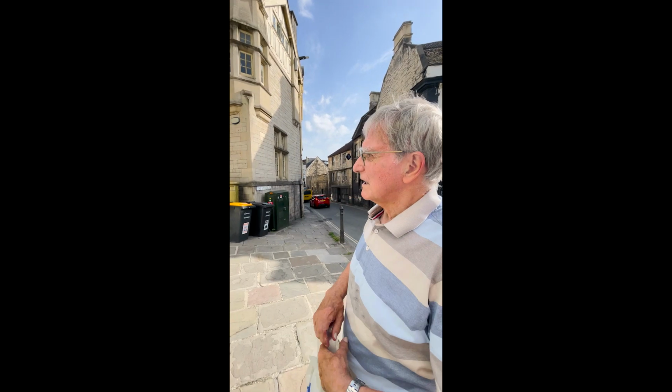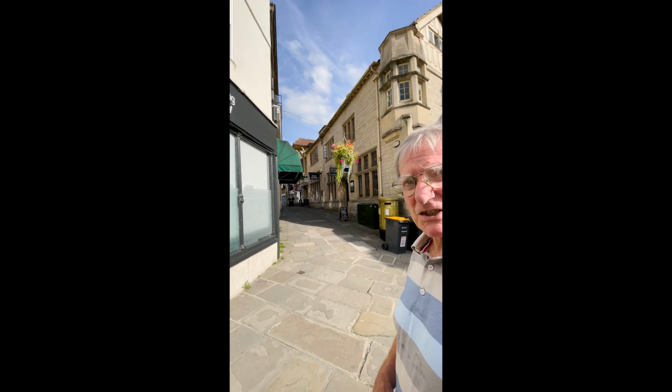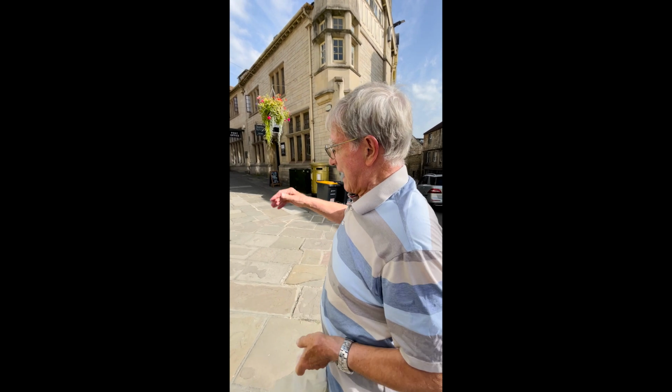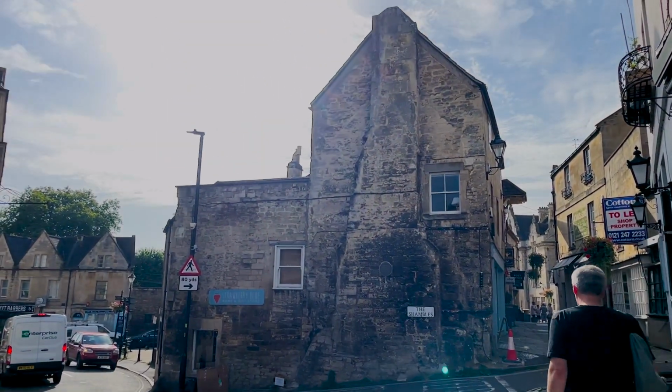If you look on the right at the far end of the Shambles here, you will see a stone building with a Gothic arch. It used to be the courthouse in the 16th and 17th century. And in the early days of that, a witch here in Bradford-on-Avon was burnt at the stake outside the courthouse at the other end of the Shambles here. I'm not sure if this is what he was talking about, but it was all I could find.